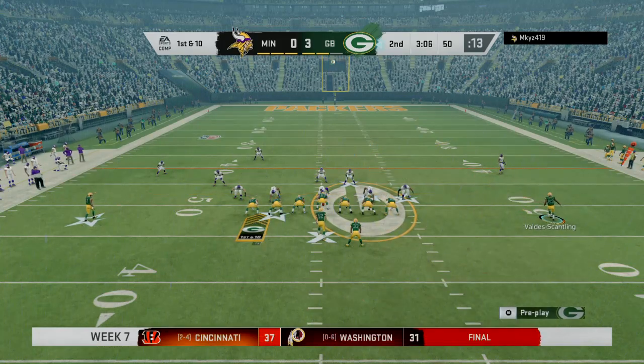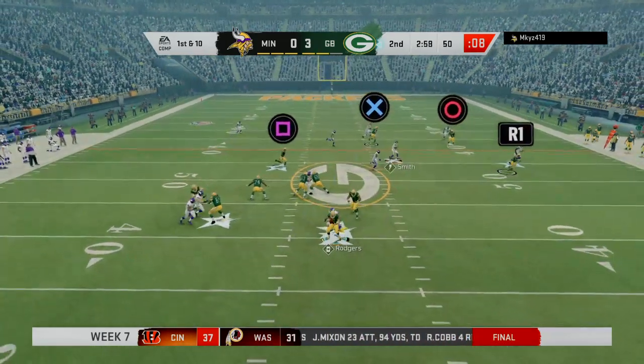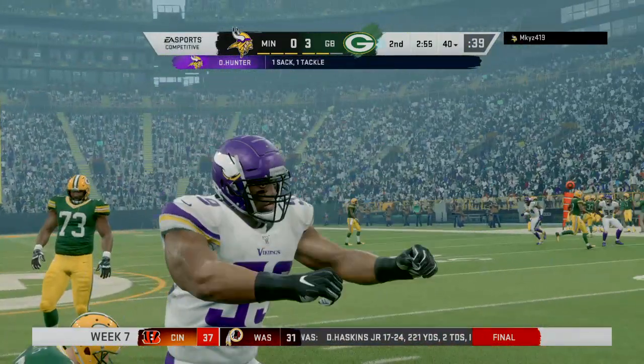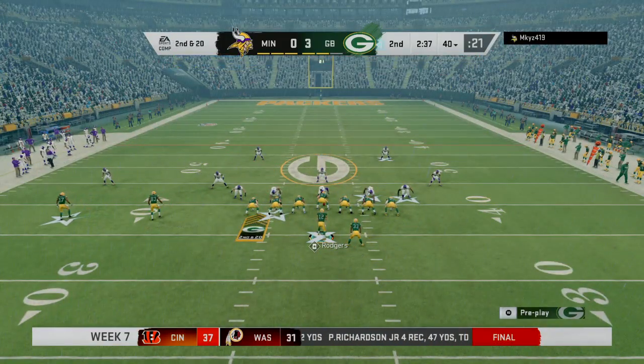From midfield, here's Rodgers. And he can't find anywhere to go with it, and he goes down. Danielle Hunter has now recorded 10 sacks on the season.